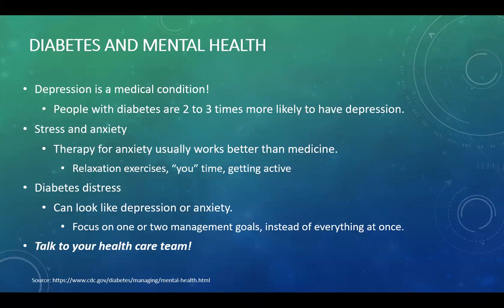Again, it might require medication, but sometimes therapy for the anxiety, talking to somebody or doing relaxation exercises like yoga or going for a walk, investing in some you time, giving yourself some self-care, getting out and getting active can go a long way at helping manage some of that anxiety that we feel. The other term that's often used is something called diabetes distress.